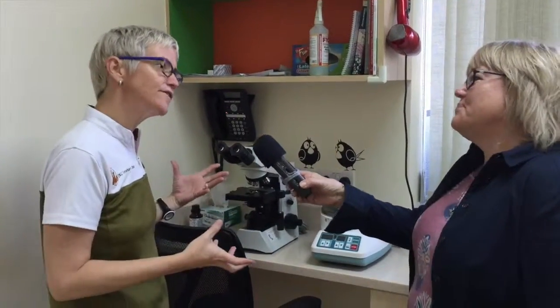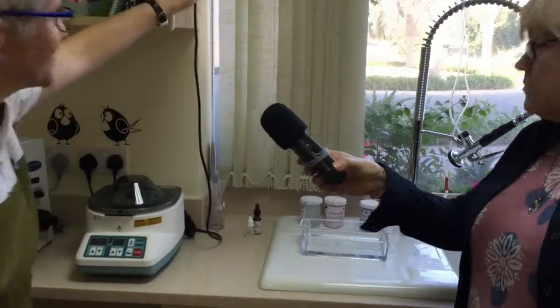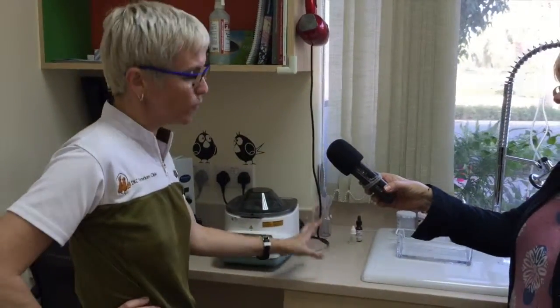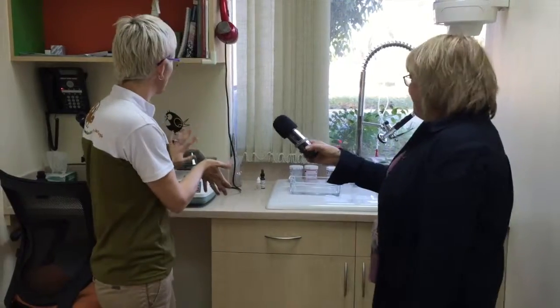We look at blood smears, we take samples from lumps, samples from fluid, smear them, we stain them with these stains, dry them with the hairdryer and look at them under the microscope. And we also examine feces for worm eggs and parasites and things like that. So this area is kind of a more dirty area, which is why we have a sink, and that's why it's sort of tucked away on the side.